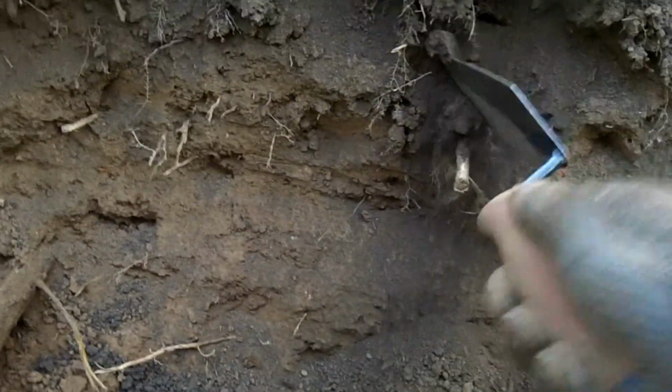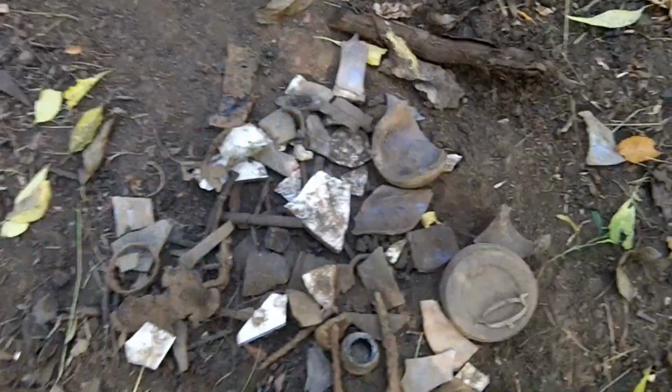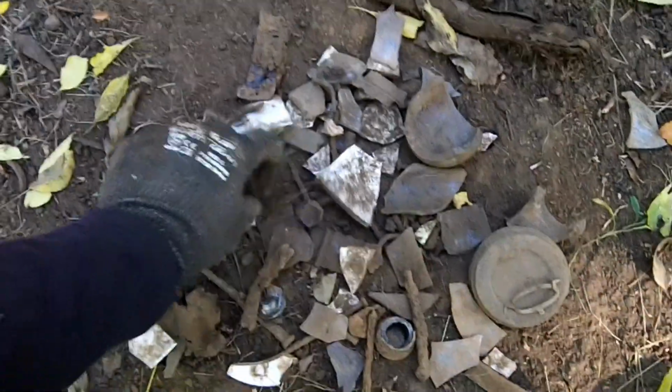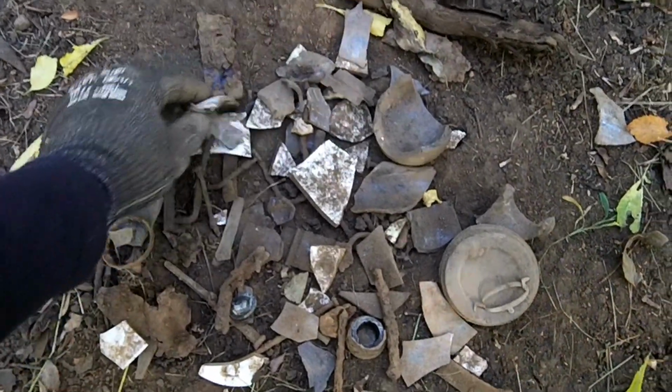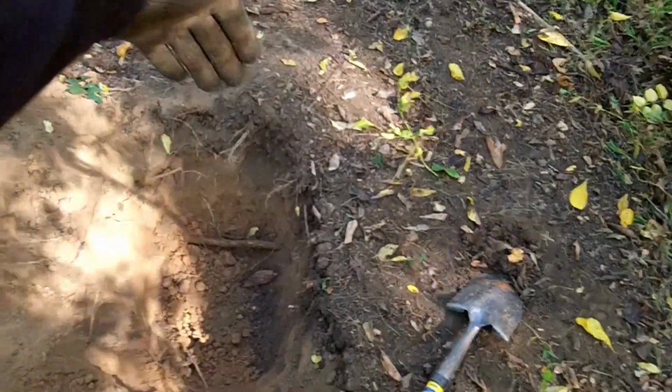Interesting what one little hole will tell you and what you can find. What it tells you is that while you're metal detecting, this is everything you have to hear through in order to find that one good item. All that was in there in layers. So, how messy and dirty are these old home sites? That messy and dirty.